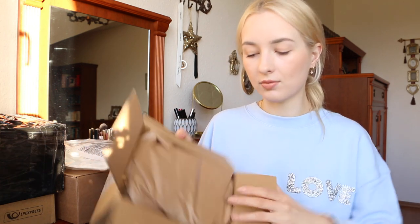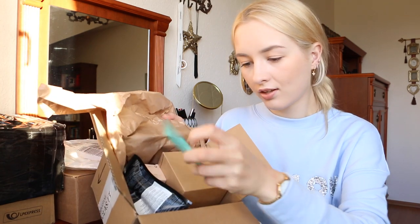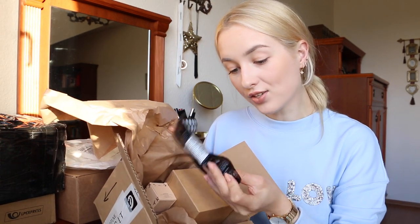Let's open this box. It's from Douglas. I actually have no idea what's inside. They told me they would send me something, so let's have a look. Oh, okay. So they've sent me Douglas Home Spa Sea Thalasso Seaweed and Sea Minerals Revitalizing Body Lotion, which is gonna be very nice for traveling because I think you can get two uses out of that one. Oh, that's also great for traveling. I love travel size products because I travel quite a bit and they're super handy.